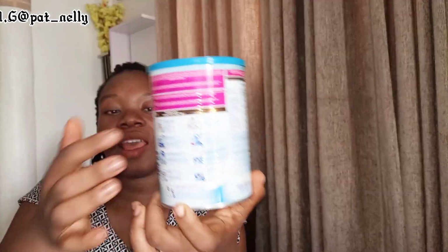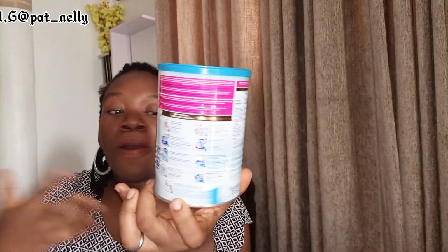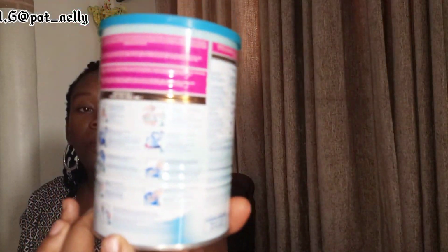So having said this, I'll be calling it a wrap here. I hope I'm not missing any other details. Yes, for the measurements, I think that's general in all formula. And the direction on how to prepare it with pictorial illustration is all written in the formula. So this formula is a win-win for me. I recommend it.